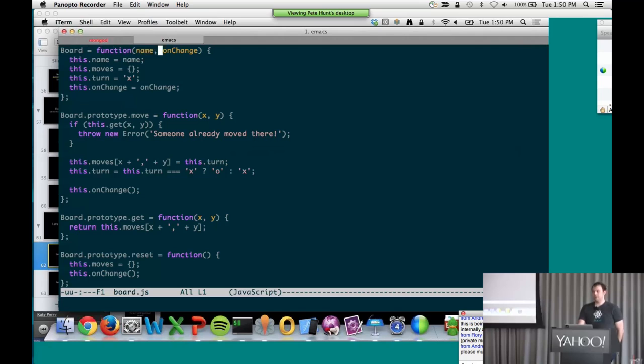So the only difference here is because Meteor isn't calling us whenever the data changes, I have an on-change callback that's passed to it. But it's the same methods. It's just kind of like a regular JavaScript application. It fits in a single screen.